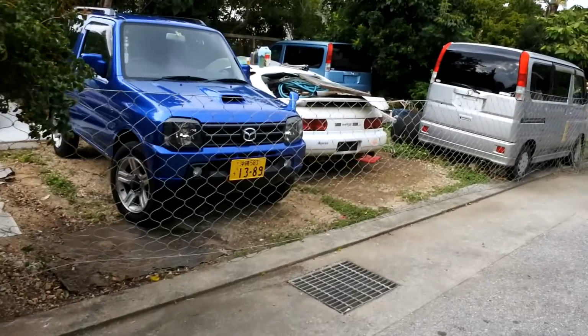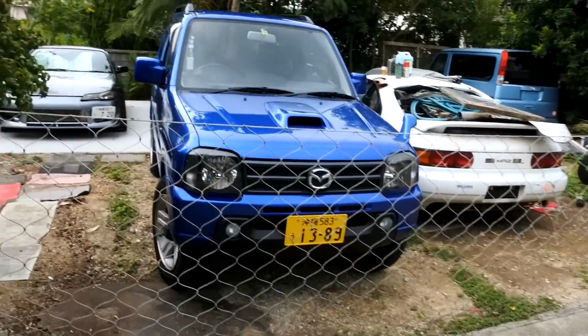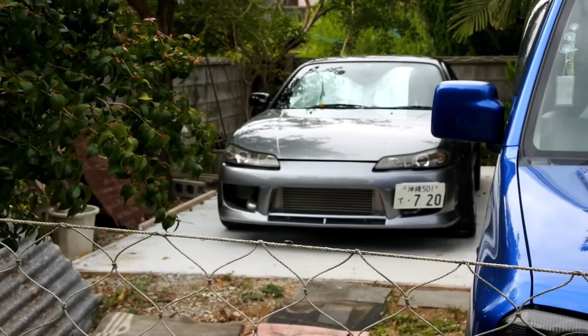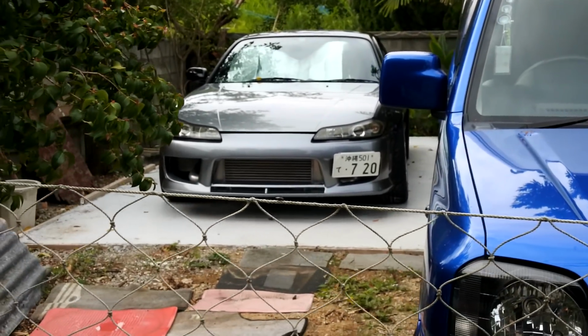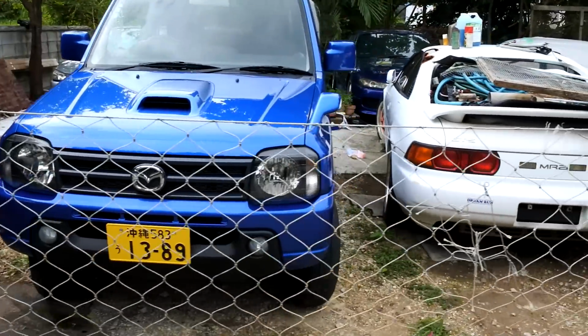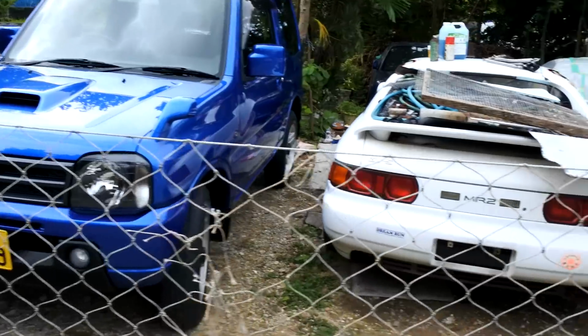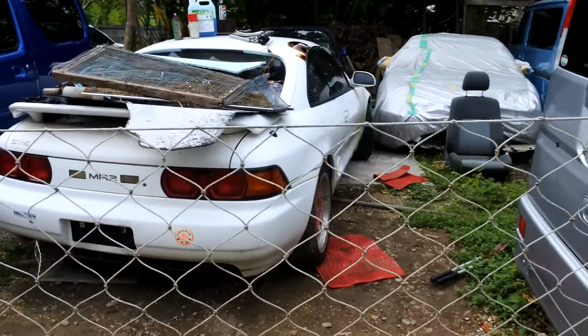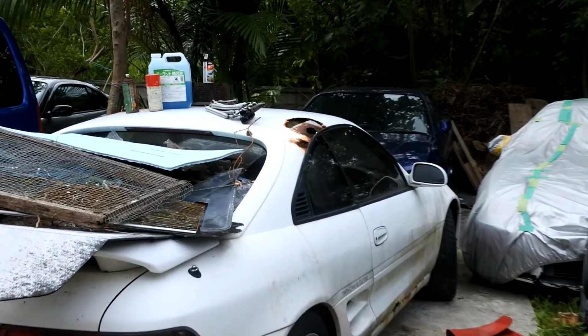So I don't know if this is a personal lot. It does have a plate on it. Looks like a personal vehicle. It's a little Mazda K car. And here's a second gen MR2. It is a GTS. Look at that rust spot.